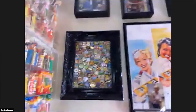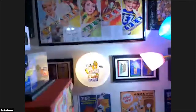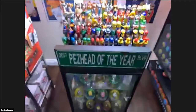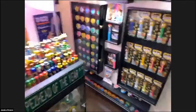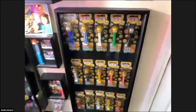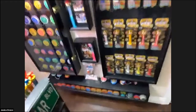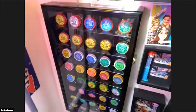Then on the back wall, autograph PEZ, more artwork, some PEZ pins that I framed, Landon's postcards. Here's a little display case. I just got this sign for my birthday from my mom. Nice. Over here are the European 2016 dispensers, the convention dispensers, my yo-yos. This display case is actually for golf balls, but they fit yo-yos perfectly.